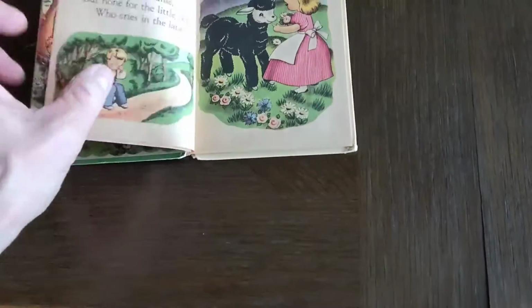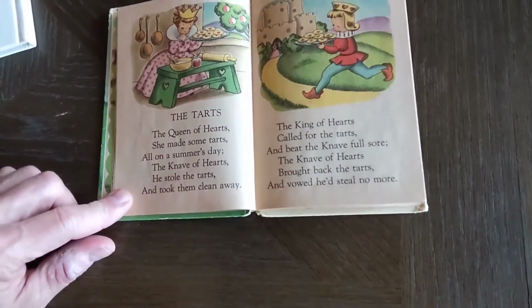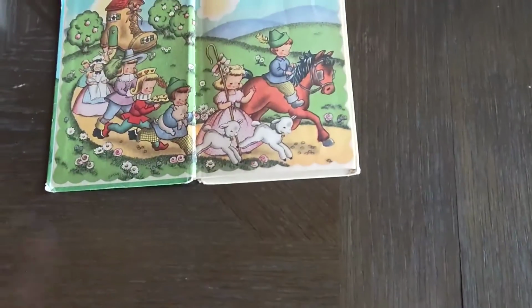So there's the old woman that lived in a shoe, Baa Baa Black Sheep, the tarts. The tarts? Wouldn't it be the Queen of Hearts? Yeah, I don't know. Anyway, so that's the way that one looks.